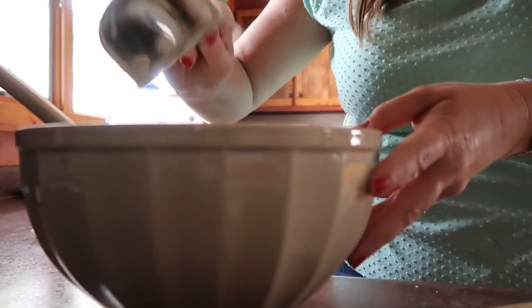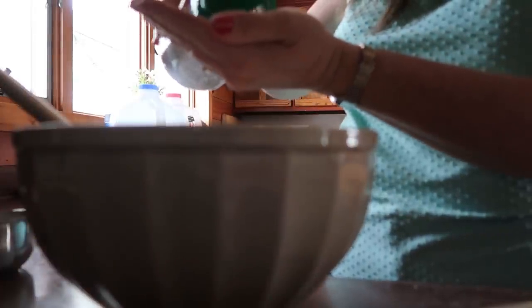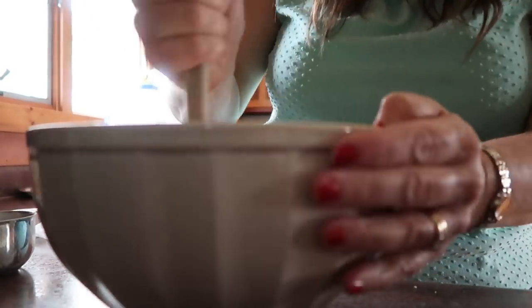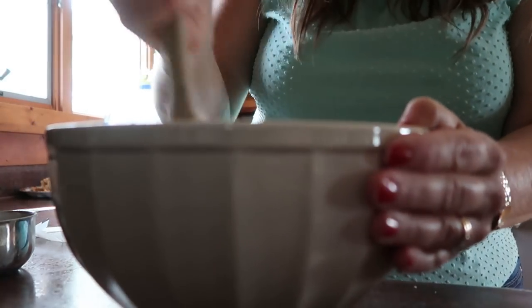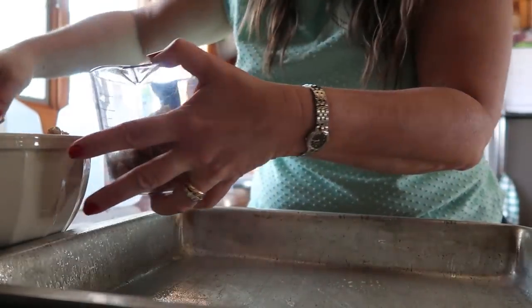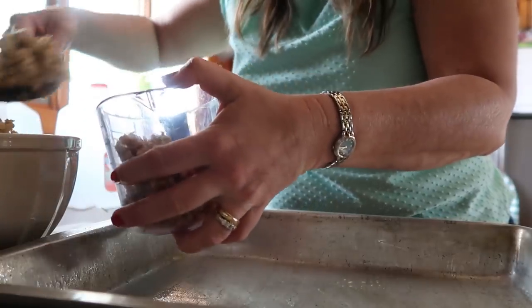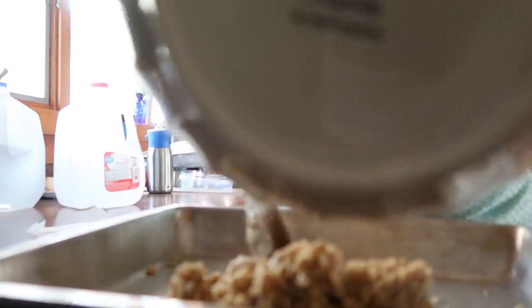I'm putting in 1.5 cups of flour and 3/4 teaspoon of salt. I'm just going to get that stirred here. It makes sort of like a crumble. That's what we're going for here. I'm going to save out 1.5 cups of the oatmeal mixture. The rest of it is going to get pressed into this pan.